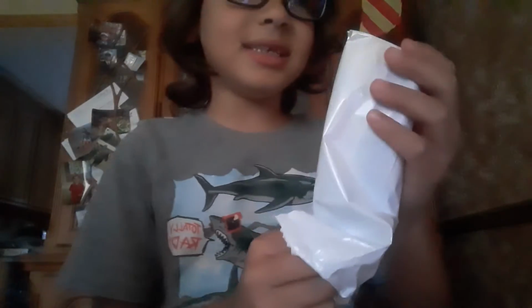I'm gonna go with this minion. It looks kind of small. Hope it's not a derpy one, like everybody gets. I'm going to go put these back in the freezer. Hold on, guys.